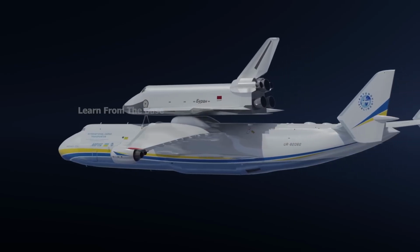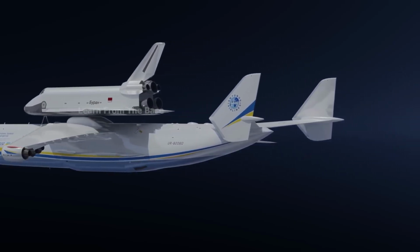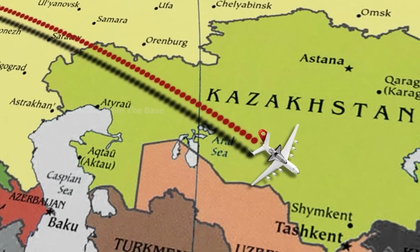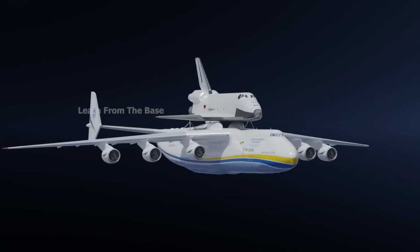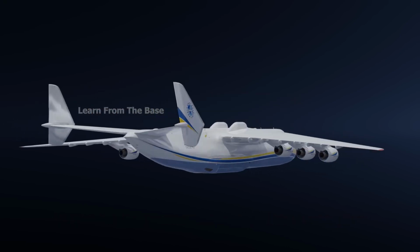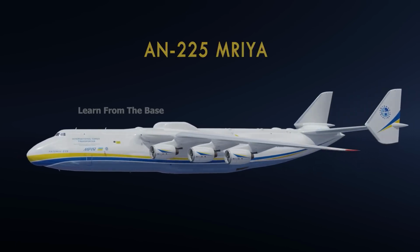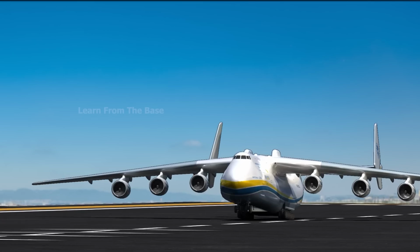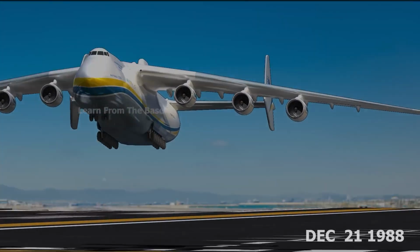Antonov An-225 was initially intended to take the Soviet Buran space shuttle back from its landing site to the Baikonur spaceport in Kazakhstan. After the end of the space program, Antonov Airlines converted the An-225 into a cargo plane. The Antonov An-225 Mriya was designed and manufactured by Ukraine's Antonov Design Bureau, ADB. It made its first flight on December 21, 1988.